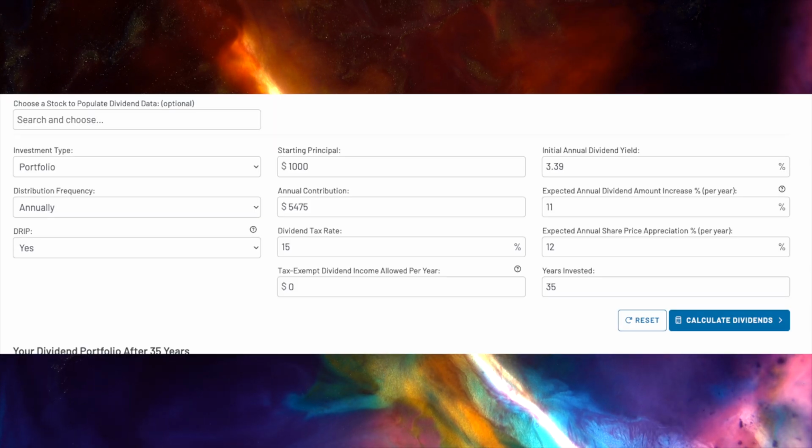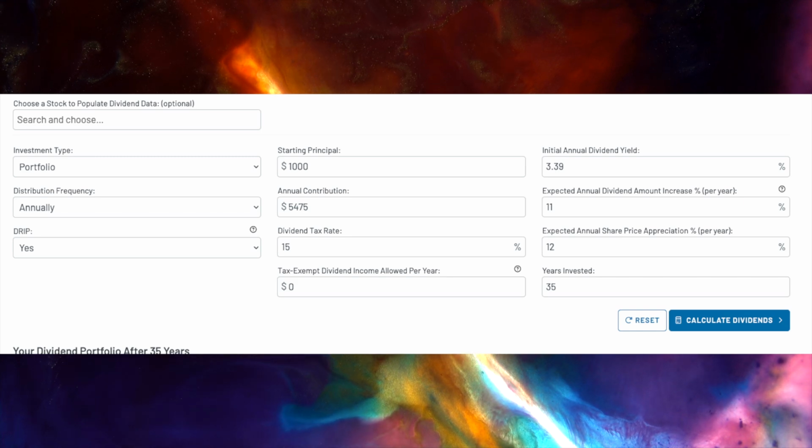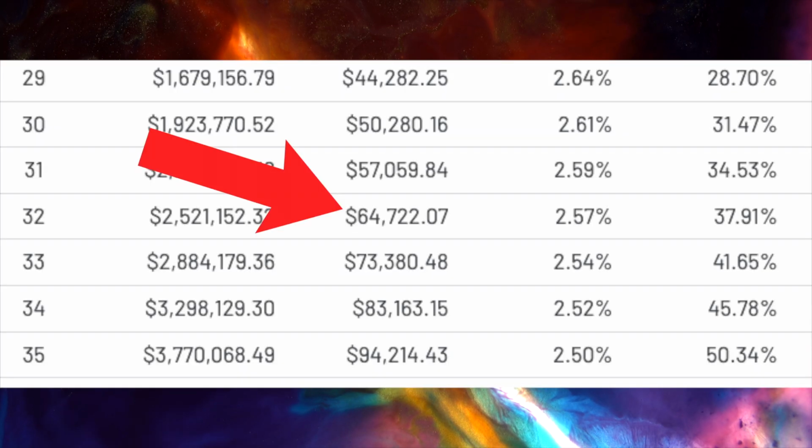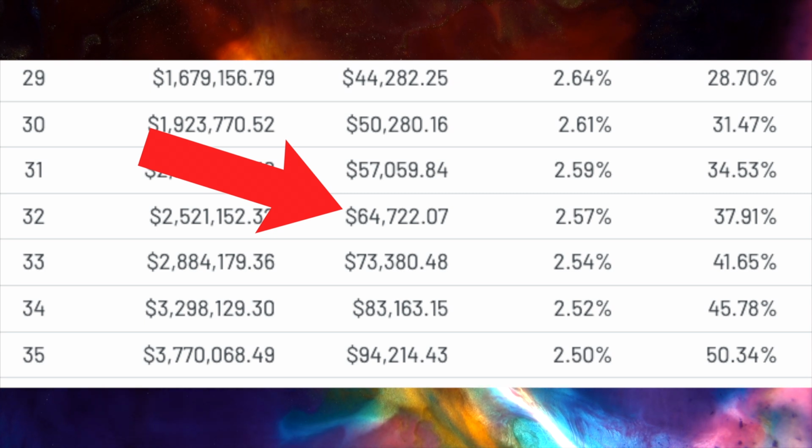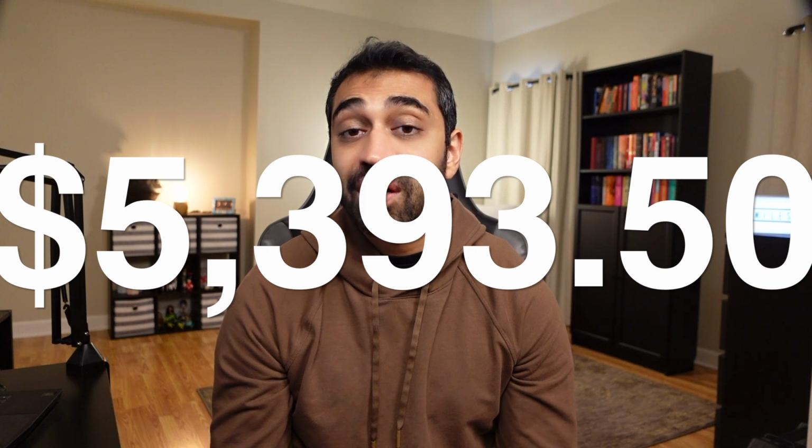Plugging this data into a dividend calculator, assuming we're reinvesting the dividends, starting with $1,000 invested and investing $15 a day, this gets us to $64,722.07 in annual dividends, or $5,393.50 a month after 32 years of investing.